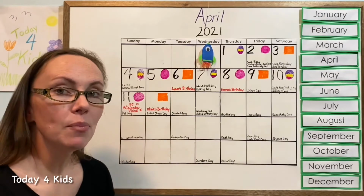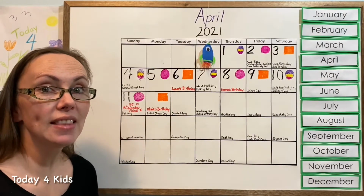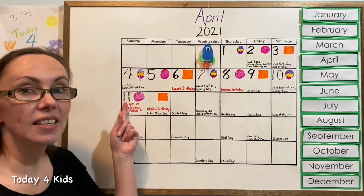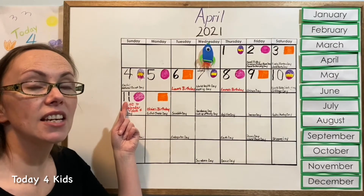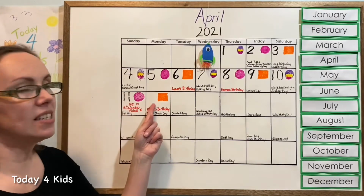And next we're going to put in the number. What do you think the number is today? I hear some great guesses. Do you remember what the number was yesterday? That will help us to know what today is. So yesterday was 11. When we count, we say 11, but when we put it in the calendar, we say 11th. Can you try 11th? Good job. So if yesterday was 11, what do you think today will be?